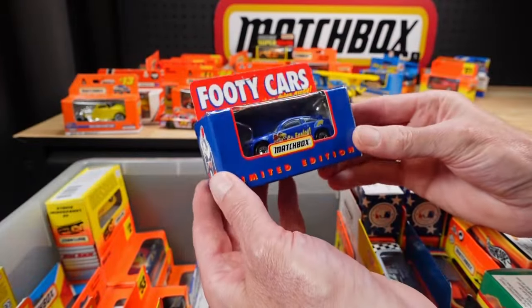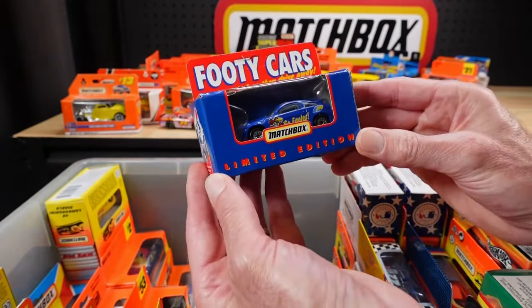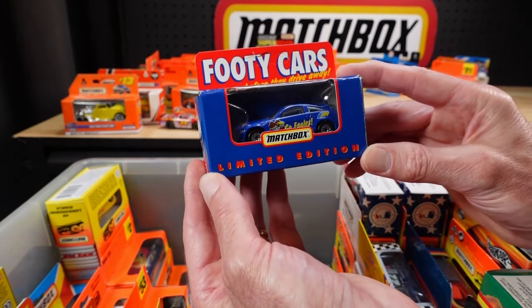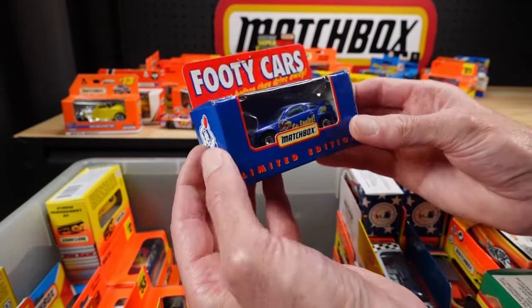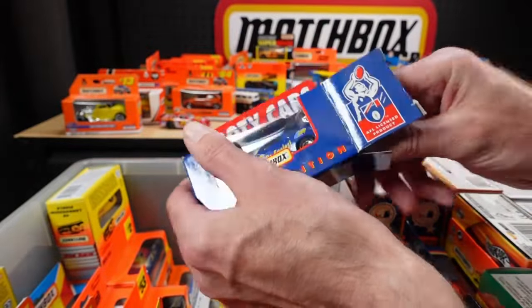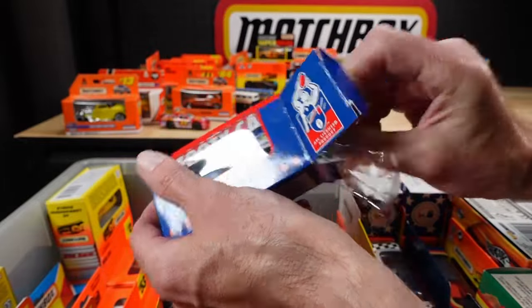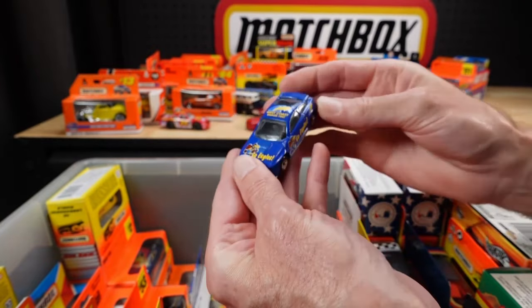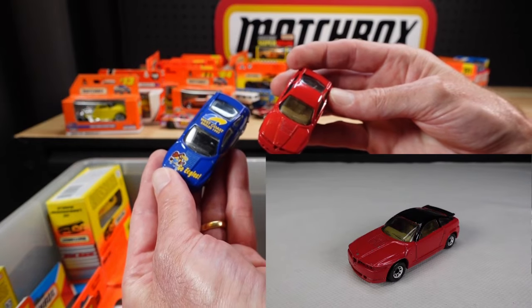Some footy cars. Footy is short for football. West Coast Eagles is Western Australia's or Perth's first football team. Then they've got the Fremantle Dockers. Yeah, it's cool. Should we have a look? It's openable, so I guess we should. Not really into the football team cars, but, you know, it's a variant on the Alfa Romeo. So it's cool in that regard.